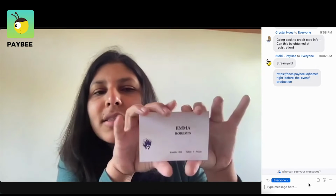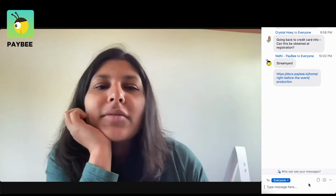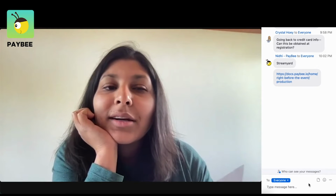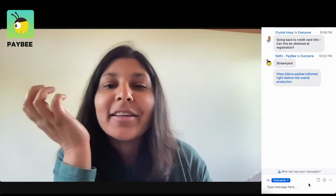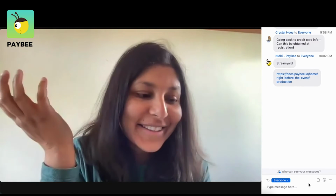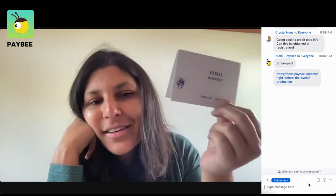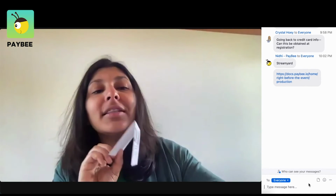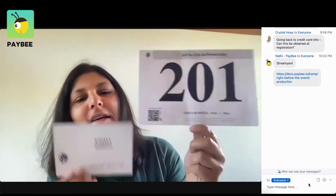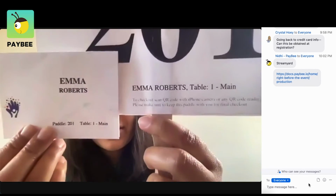A lot of our organizations would hand these out at the time of check-in. Because if you give them the paddle, they're going to stick it in their armpit and they'll go have a drink and then they'll leave it somewhere. And then you're frantically looking, where is the paddle at the time of your fundraising? So you can give them the tent card at the time of check-in, and then on their table, place your paddles. It's going to be the exact same number with the name of the guest on it as well.